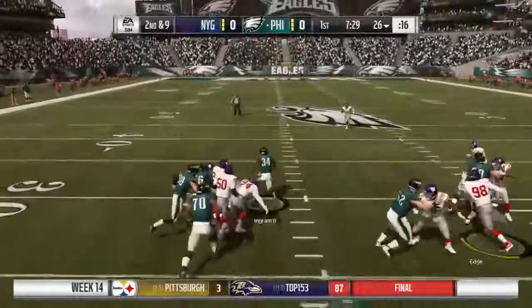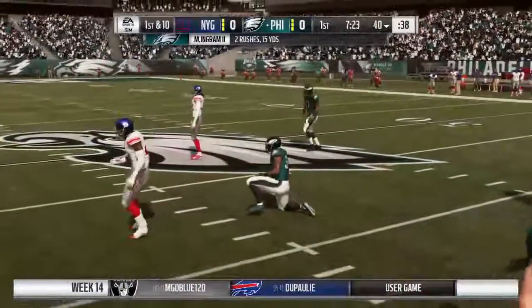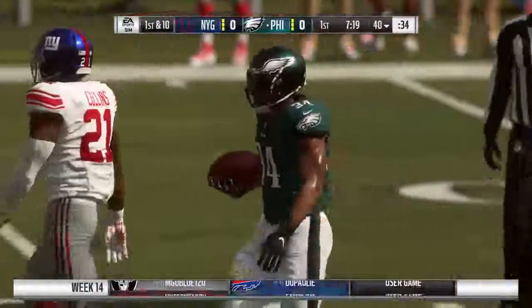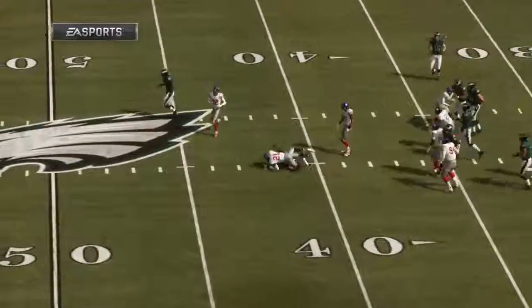On 2nd down, Ingram. And an alley to run. And he takes us up to the 40-yard line before being corralled. They give him 14 yards that time and a fresh set of downs. And that's a run that'll energize an offensive line. They'll take that one all day long. Fundamental breakdown by the defense. You've got to be able to make plays on the edge.